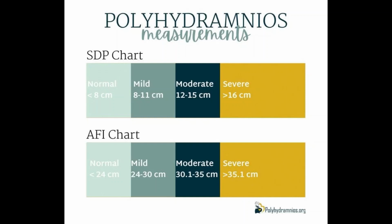An alternative way of measuring amniotic fluid is measuring the largest pocket in 4 specific parts of your uterus. The sum of these measurements is the amniotic fluid index. An amniotic fluid index of 25 centimeters or more indicates polyhydramnios. Your healthcare provider will also use a detailed ultrasound to diagnose or rule out birth defects and other complications.